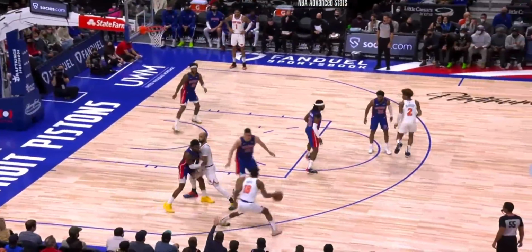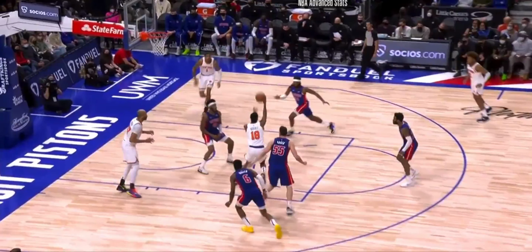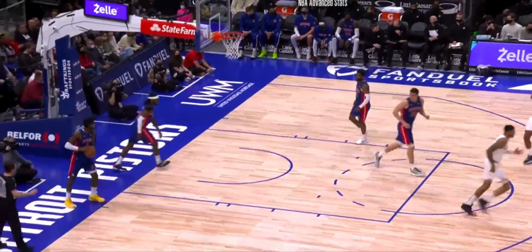And then the area for concern is now Burks is aware of it. He drags him up the floor a little bit. Hami doesn't really get through, and then he gets split. And now it really puts your defense in a bind with rotations, and you're going to give up lobs like that. So the drop coverage, the concern is dropping and then getting back to the roll guy.